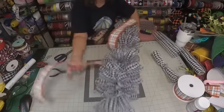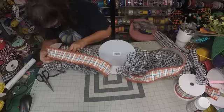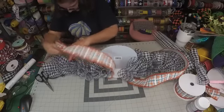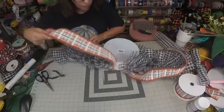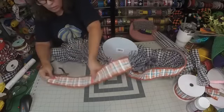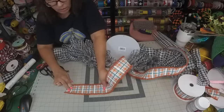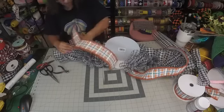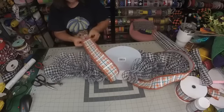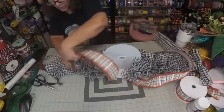Just gonna bring it over, and I probably should have cut those a little bit longer, but we're gonna make it work. Maybe not, we'll see. Where's my, okay, there's my zip tie. Gonna figure out, so we'll do an 8-inch tail. I keep losing my zip tie, so I'm just gonna scrunch it. And we're gonna zip tie it right in there.